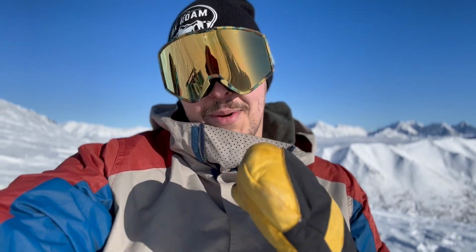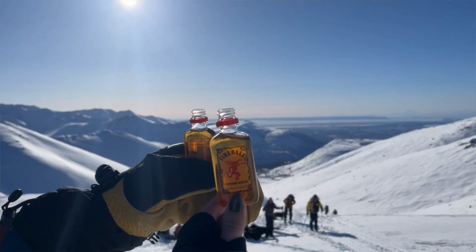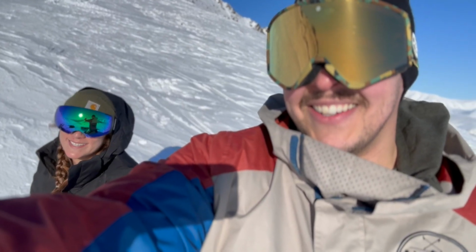All right, not too bad. We made it up to the top. Tip number three, make sure you bring water. In our case, we brought Fireball. Totally worth it. It'll do.